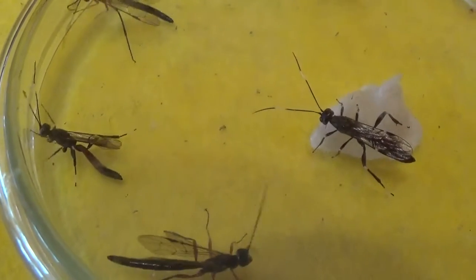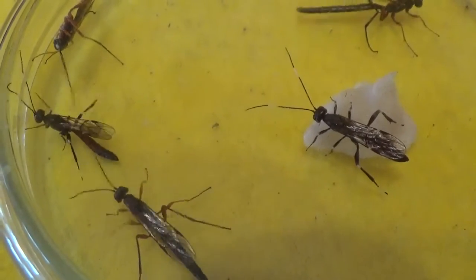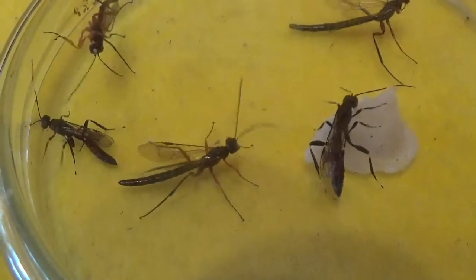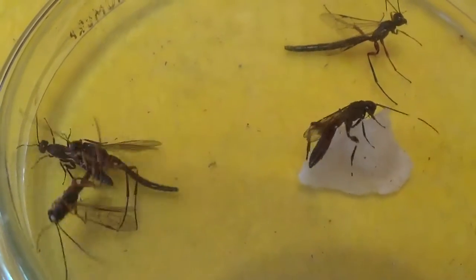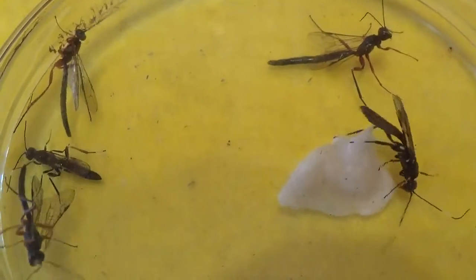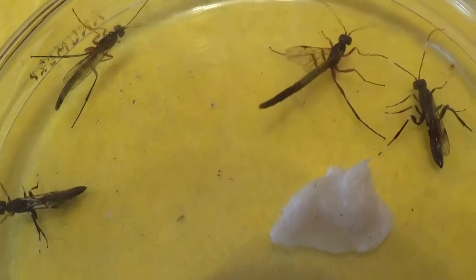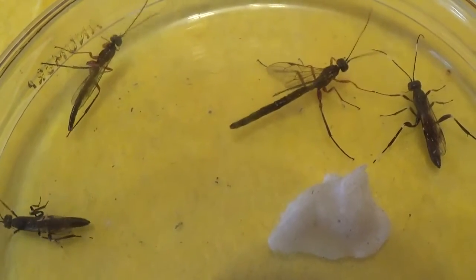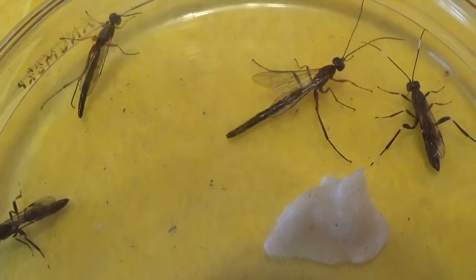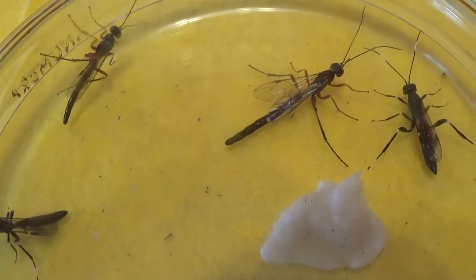Hello my dear friends, today we have a very interesting collection of living parasitic wasps. Yes, these are very interesting parasitic wasps which are living now in springtime in Kyiv, Ukraine. And actually today is the 18th day of war in Ukraine, but we have time to record insects despite these war conditions.